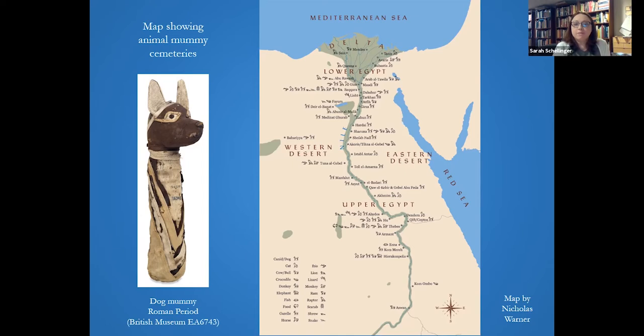Here you can see a votive mummy of a dog, now in the British Museum, that probably would have been offered to the god Anubis. This map shows animal mummy cemeteries throughout Egypt. And as you can see, they mummified a range of animals from tiny scarab beetles to larger animals such as rams and baboons. This category of animal mummy is also the group of mummies that we find at the San Antonio Museum of Art.